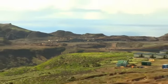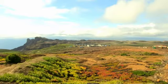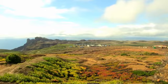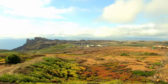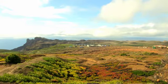Just to the left of it, there's a little hill. We call it Cape Point, the end of the runway or the start of the runway. It's the end of our excavation. The runway is 2.15 kilometers long, and our excavations are probably 90% completed.